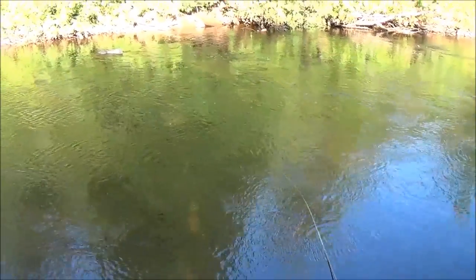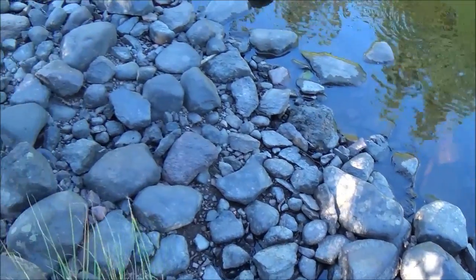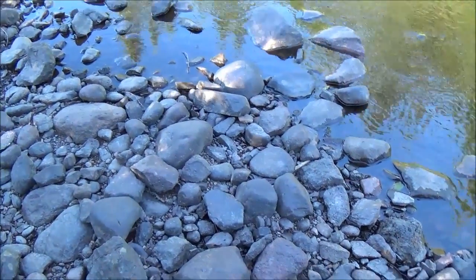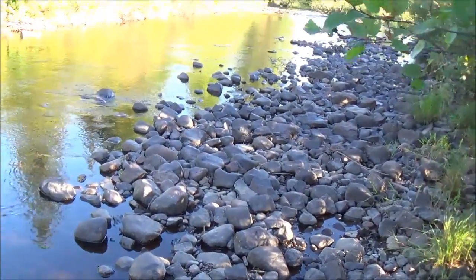Okay, well there we go. She's in pretty shallow water, but there's a lot of rocks here. I don't see any dead crayfish on the rocks, which is always nice to see. I don't see any here, but like I said, we're going to give it a try because then we'll know.